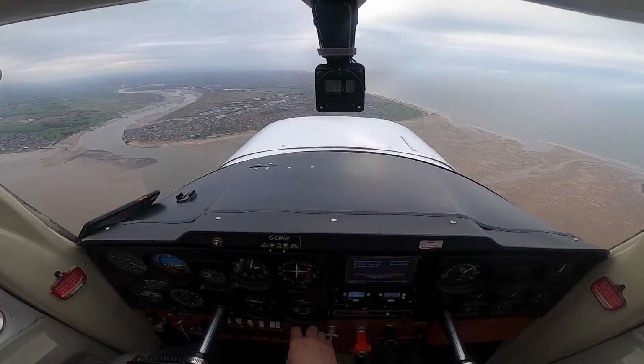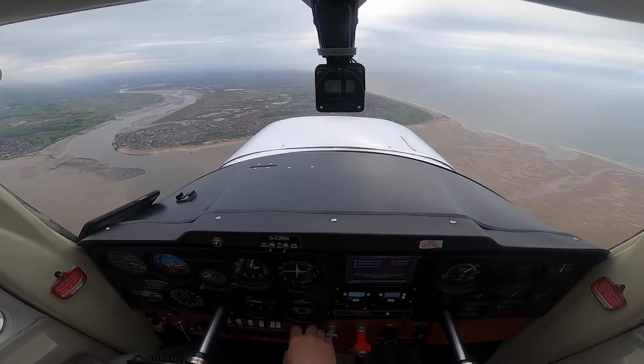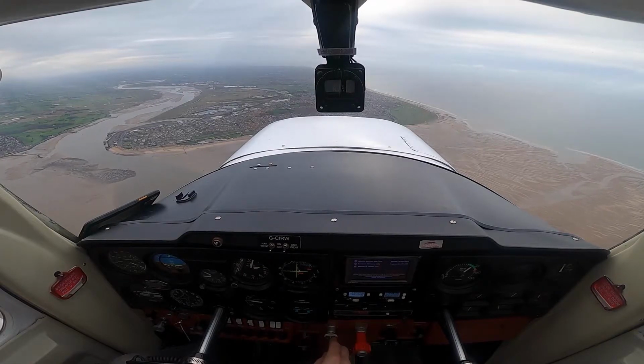Golf Whiskey is final 28, to land. Golf Whiskey, Roger, runway 28, clear to land, 240 degrees, 10 knots. Clear to land 28, Golf Whiskey.